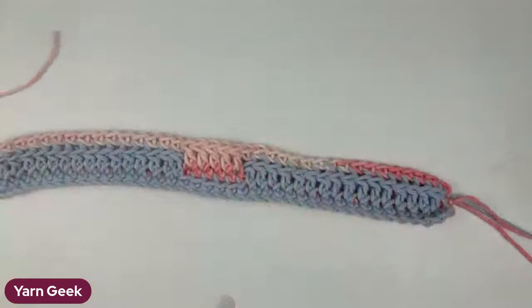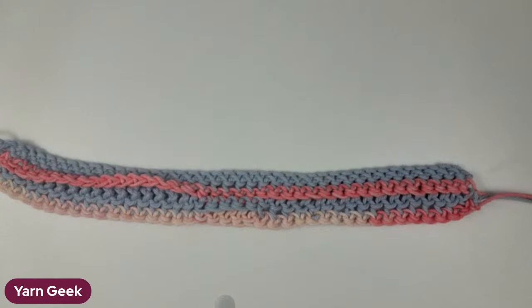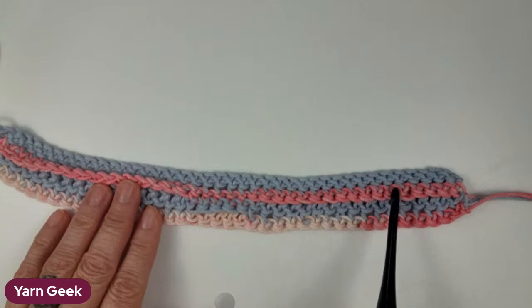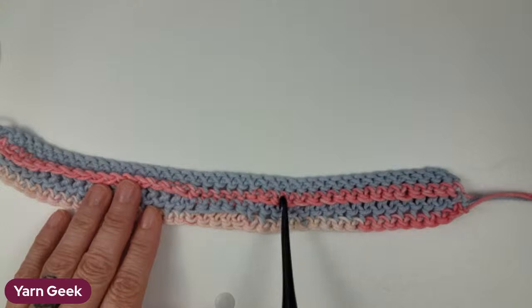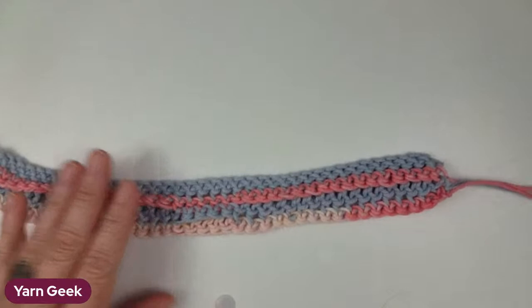Okay, so this is what it looks like so far. Ta-da! Now, the next time with color A, we'll be starting again. And this is what it looks like on the back, you guys. There's row one, where we just did the blue single crochet across. Row two, where we just crocheted all the way across in the back loop with B, which is pink. And so we're going into row five.